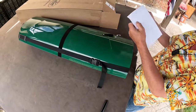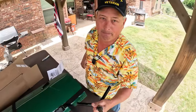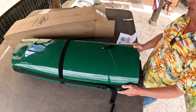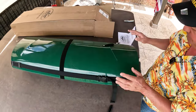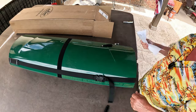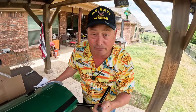Okay. I got some papers I gotta read. Shouldn't take too very long. You already know what it is. It's a folding kayak. This is actually a roll up, fold up kayak. I'm gonna read the instructions, and then we're gonna put it together. And then we'll talk about the other two products. We have three things to talk about on the On the Water edition of Friday's Finds.